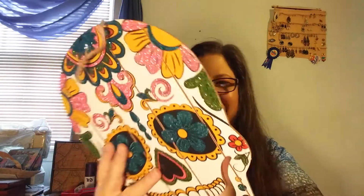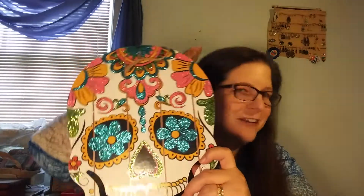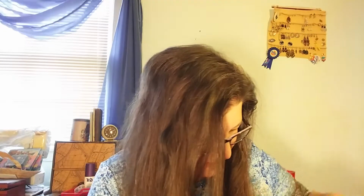So, first of all, look at this. How fun is that? It looks like it's made out of wood paneling, but it's not. And it's done Day of the Dead style. I thought that would be fun to hang on the front door. I love Halloween, but I don't usually buy Halloween decorations. But I was having so much fun at this place.